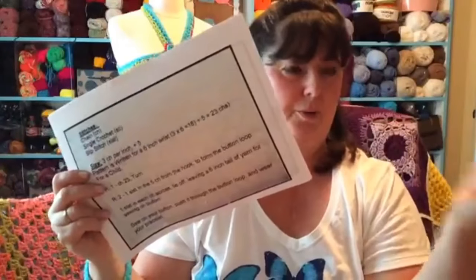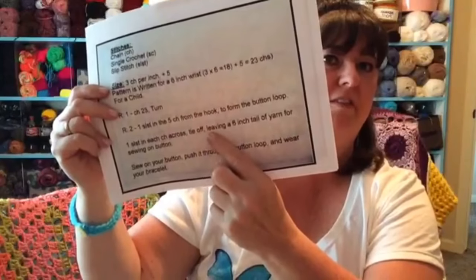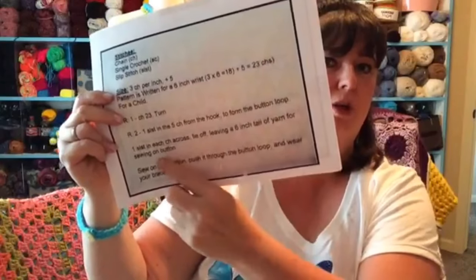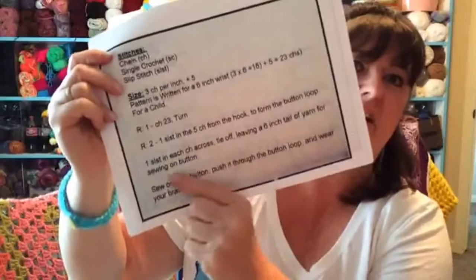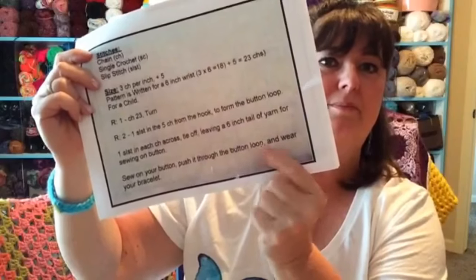And tie off is when you just cut your yarn and pull your loop through that last loop and snug it down a little bit. And that's also telling you here, leave a 6-inch tail of yarn for sewing your button on. When you're doing a project like this, the least amount of weave-ins you can do is better. I hate weaving in ends, but if you can use it to sew on a button or a ribbon or whatever, just like this flower that's back here on my last row, I leave a long tail. Then I can use that tail to sew it on. And I'll be talking about that in a little bit. But anyway, sew your button, push it through the button loop, and wear your bracelet.